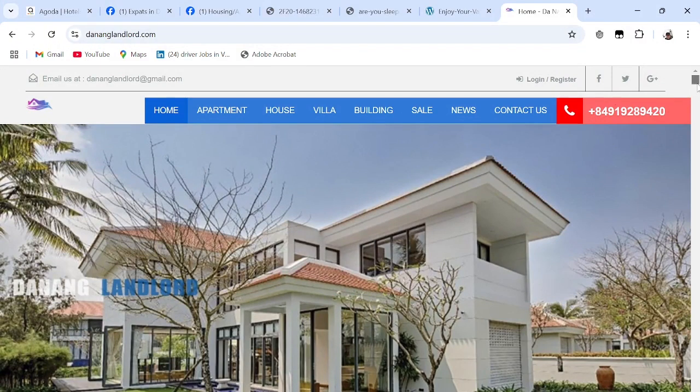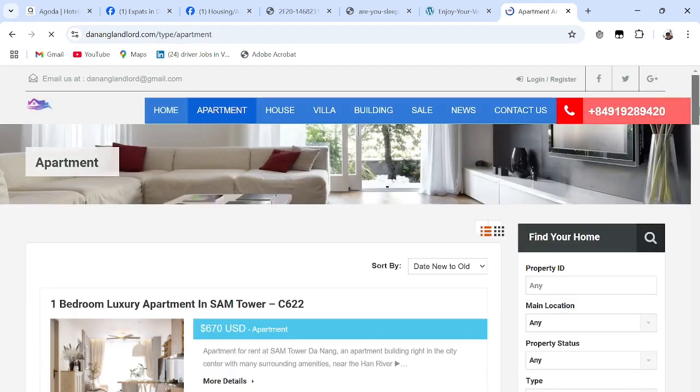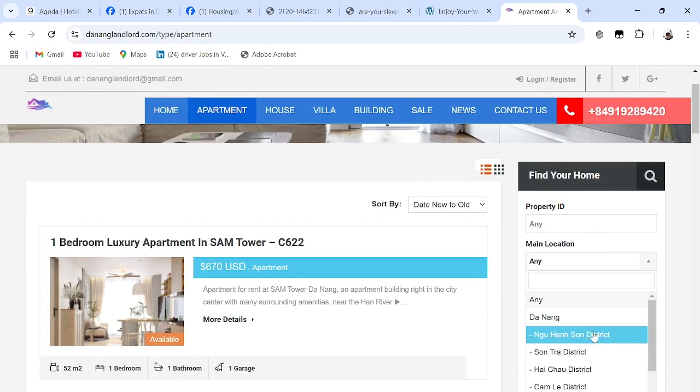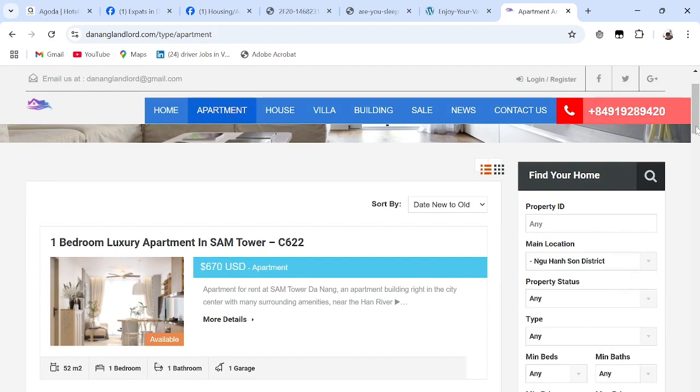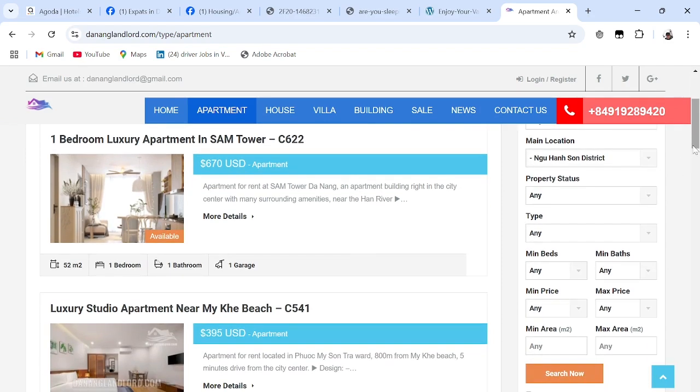So I come into here, right? And I look for apartments. I will come down here. I want my main location to be right here. This is the area that I like to stay in, which is basically the Mai Key Beach or the An Thuong area. And I put in minimum beds. I need at least a one bedroom. And my maximum price is $400, right? So we'll hit search now.